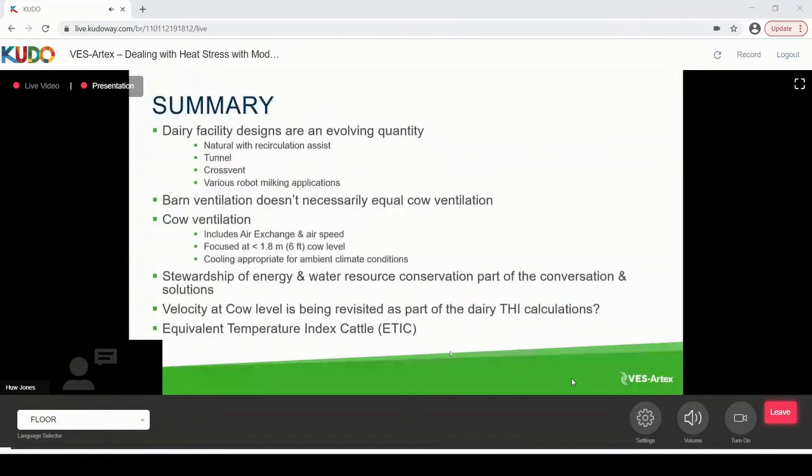So again, in summary, the dairy facilities are evolving from what we've done in the past, from just natural ventilation to natural with recirculation assist, along with soakers and other means. We have tunnel barns and cross vent, which we didn't really get into in any of these designs today because that's more of a whole separate topic.